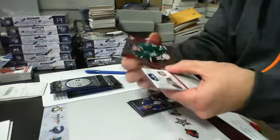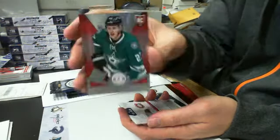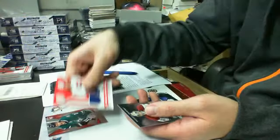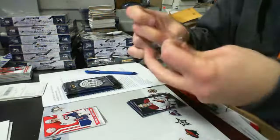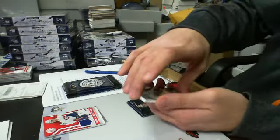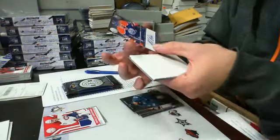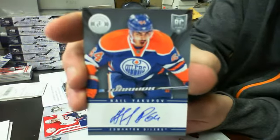Okay, third box. We have a platinum red rookie of Kevin Connauton, number 84 of 100 for the Stars. And then we have a jersey card of René Bourque for the Montreal Canadiens. Very nice. He's an Edmonton boy. And then we have an autograph signatures of Nail Yakupov for the Edmonton Oilers.